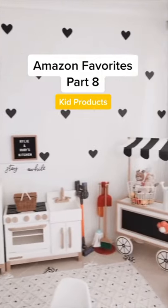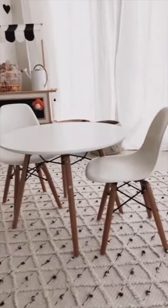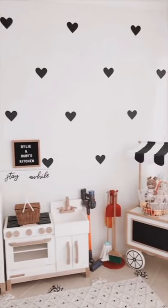Amazon Favorites, part 8. This white teepee that my girls absolutely love. This modern white table and chair set. Black heart wall decals that are so easy to stick on and peel off without damaging your walls.